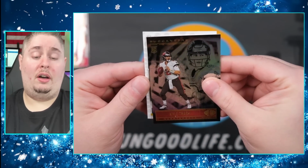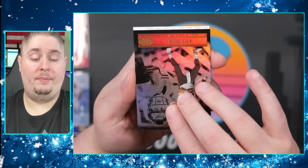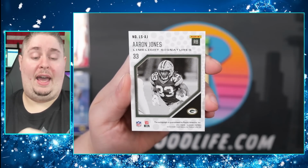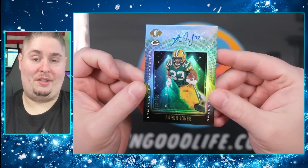This should be our final auto right here. Hopefully it's a big one. Hopefully it's a big QB. Aaron Jones, going to be for Green Bay on the Limelight Signatures to 199. So of course it is lime.